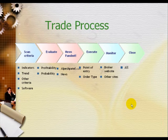Once we've scanned for stocks using our particular criteria, that then leads us into evaluating them. How do we evaluate a particular stock or a potential trade for profitability, or the probability of it rising and doing well? How do we then go into the next stage, which is maybe look at some of the news, some of the fundamentals? My website has news for free, for instance, alpeshpatel.com. It's all free on there in terms of the information and data. What about trade executions? How do we know when to enter? How do we know what types of orders we should be placing? Once we've done that, where should we go to monitor these things? And at the end of it, how do we put all this together?